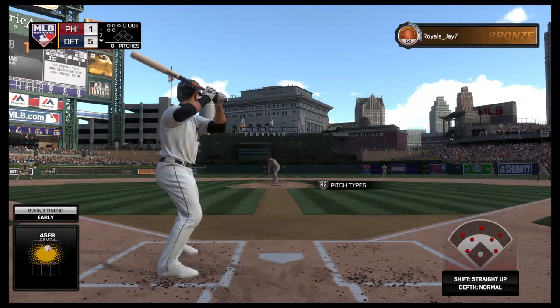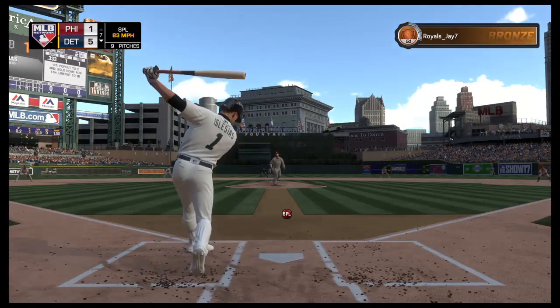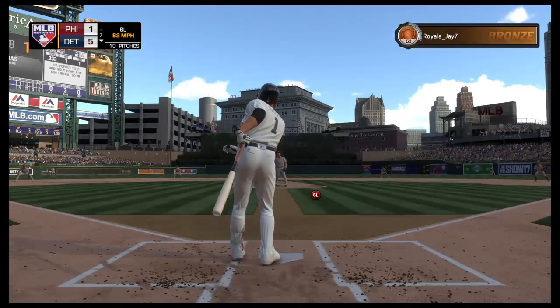So striding forward now, Jose Iglesias. He'll try and get something started in the home half of the 7th. Splitter swung on and missed, 0-1. Here comes the 0-1. Goodness, 0-2 now.